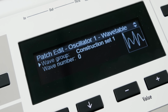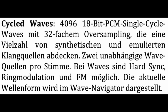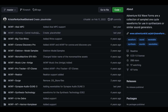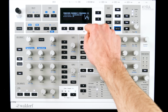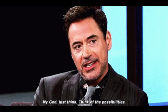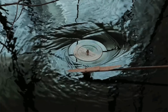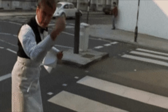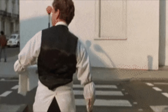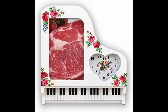The wave oscillators are both Kyra's biggest strength and weakness, while the 4096 open source waveforms add a multiverse of possibilities. I didn't find a way to use them as real wavetables. No morphing, no scanning, and it leads us to what might be the biggest deal breaker of them all. No data encoder for moving through this ocean of raw tones.